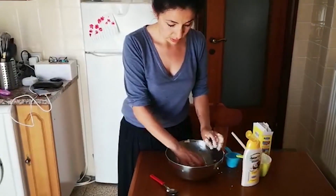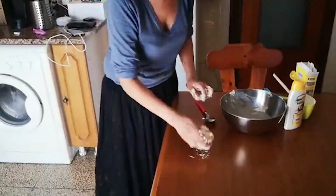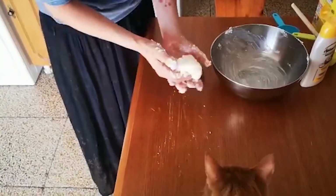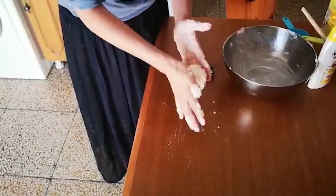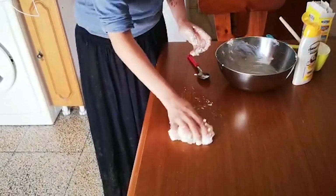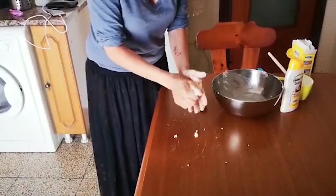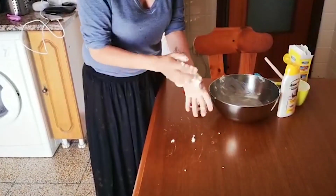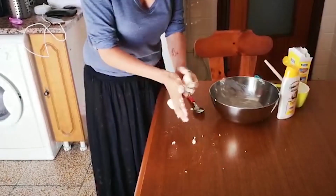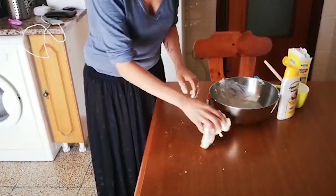Okay, now that we have it like this, we're going to put it on a clean table, and you keep mixing. And then we have a cat that wants to steal the show as usual. And it's still not ready. Mix, mix, mix. Now, this is almost ready. It has to be very soft and fluffy. And remember, when your hands are clean, that means it's ready.